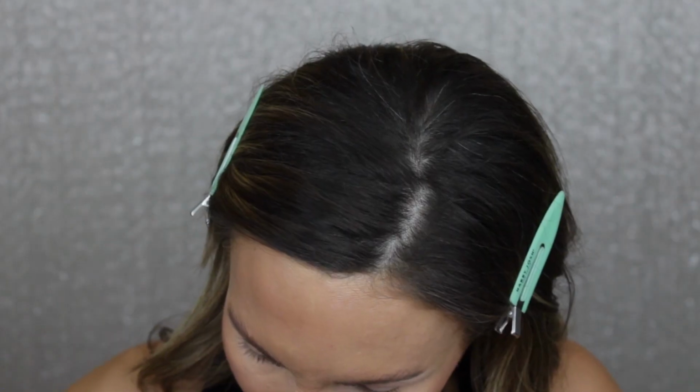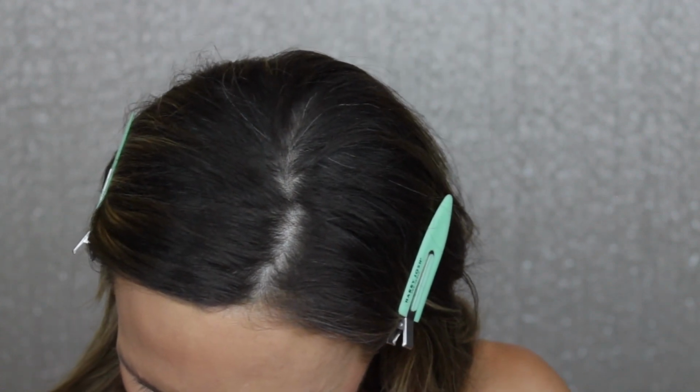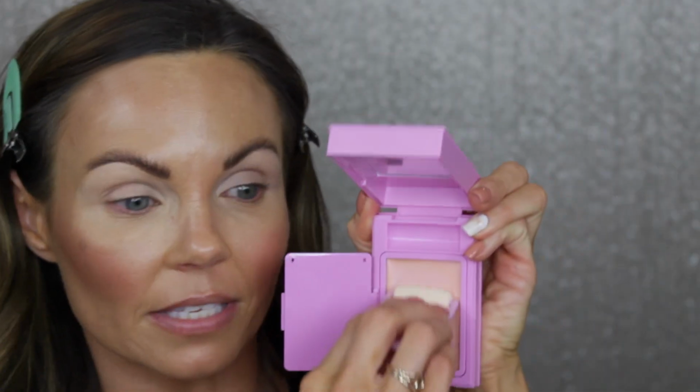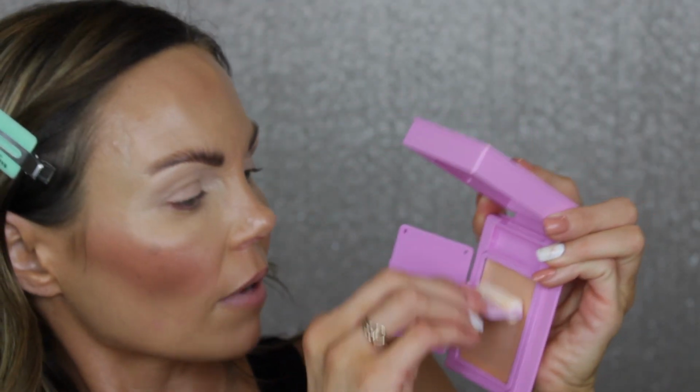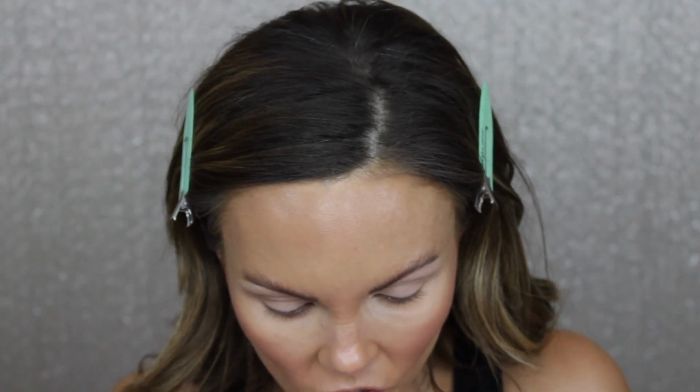Wait, where is it? You kind of have to push hard. What is this? Wait, is there a film over it or something? Why am I not getting any product? What is going on here? I'm pressing hard, you guys. Like I'm pressing this in. Okay. What is this product? I don't understand it. Okay, look, I'm putting my finger in it. You guys see that? Oh, now I'm starting to get something.